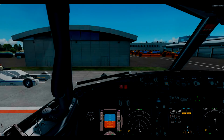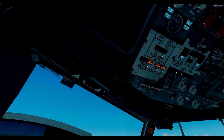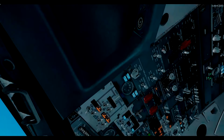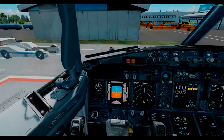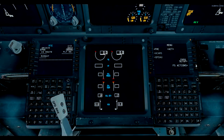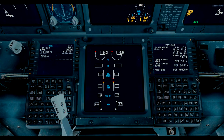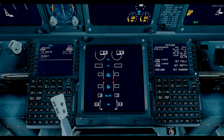Everything is pretty much all prepared, as you guys can tell in the aircraft. Everything's all done. We are only waiting for a few more things, such as fuel, our clearance, and so on. So if we head down into the MCP, we can start getting our payload in for today. So let's go to PFPX. Okay, so our passengers is also 174, so that can stay at 174 today.